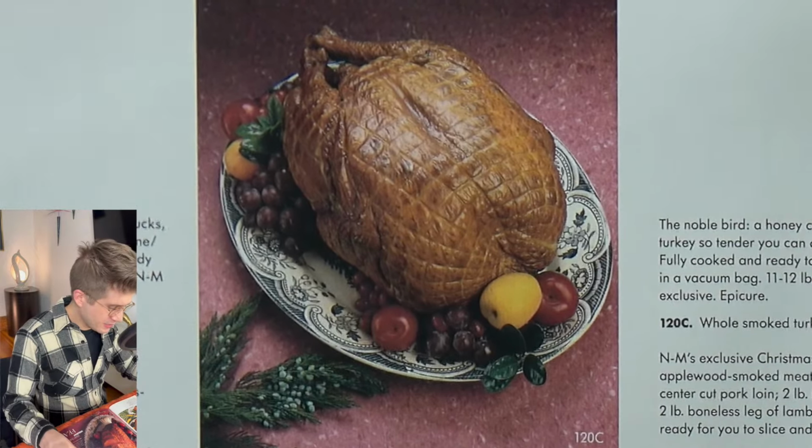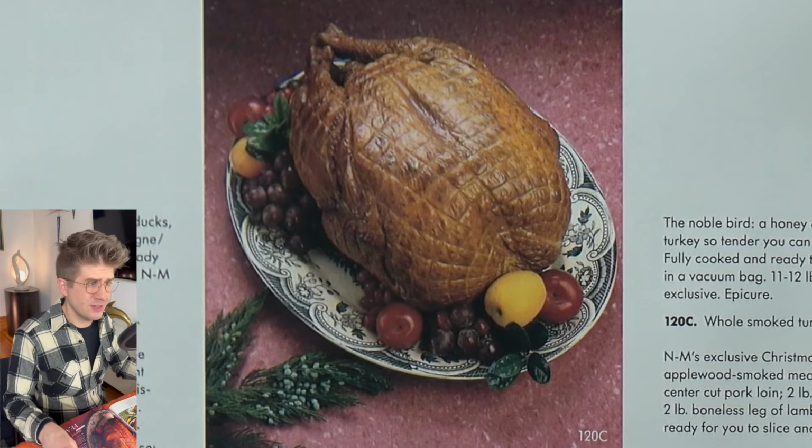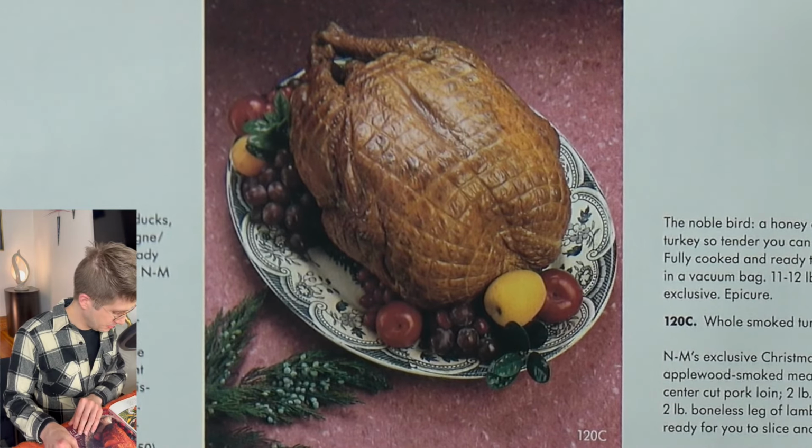I don't know if it's fabric. It really just looks like salami. Maybe it's just a sheet of salami. I don't know what else it could possibly be.